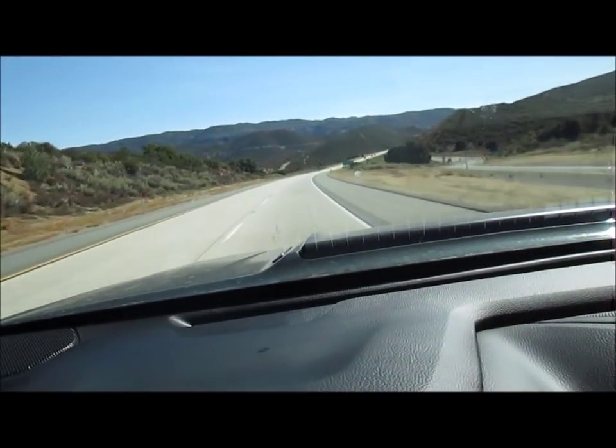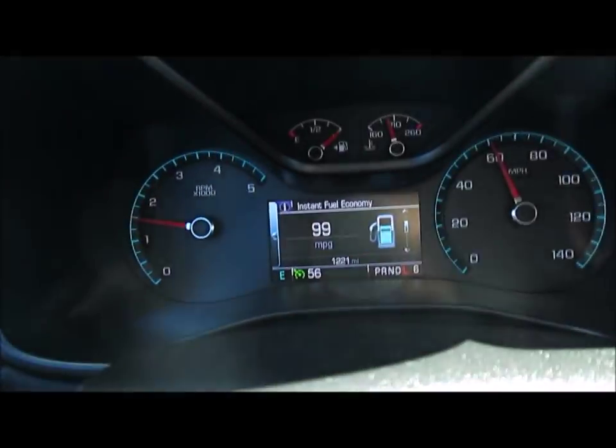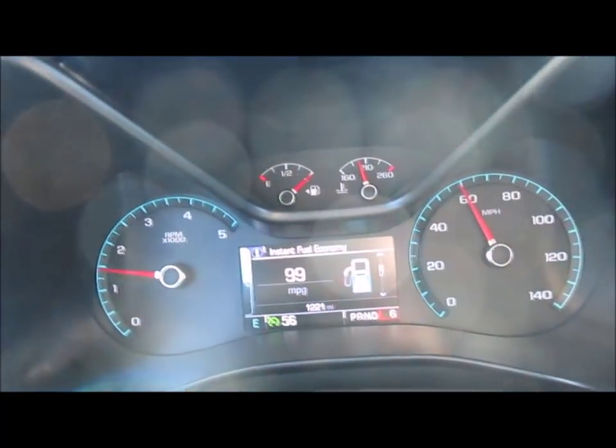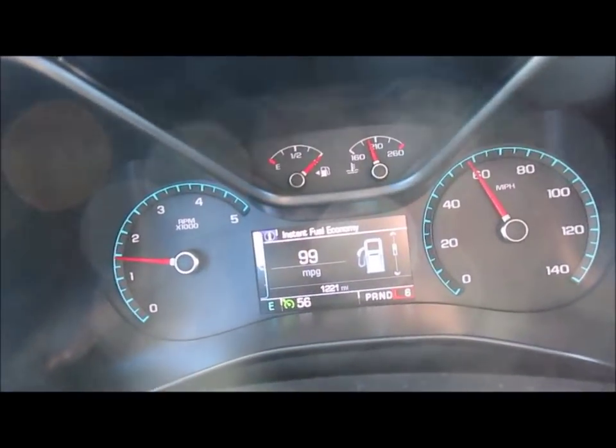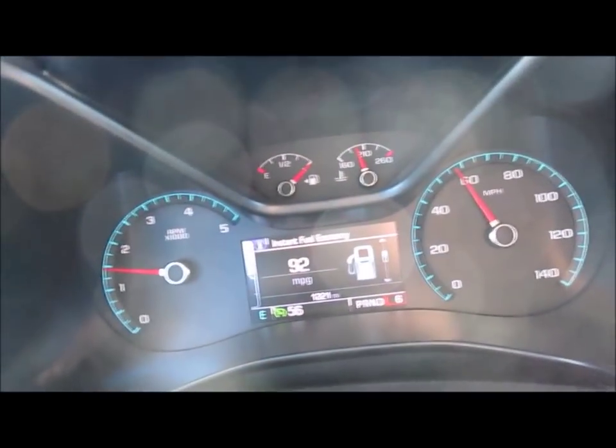See, it's a game. It keeps you entertained. I want to get to the desert using as little fuel as possible, because that's saving money.